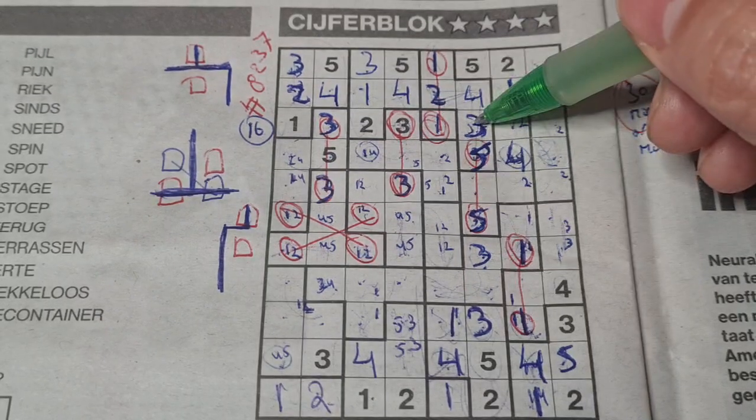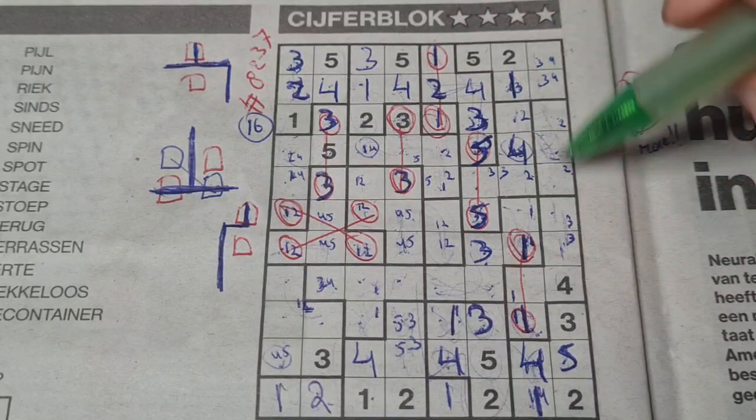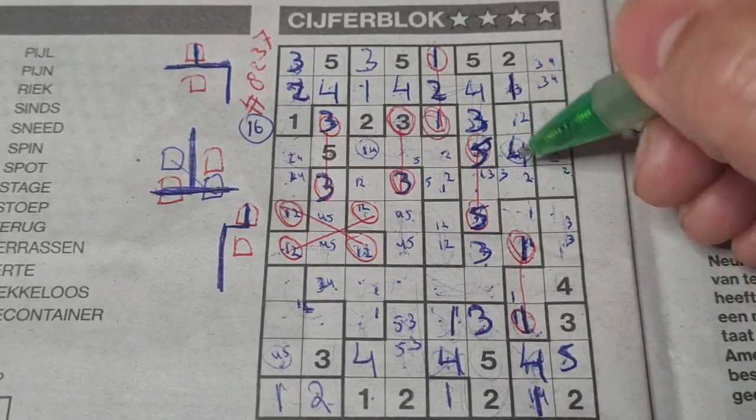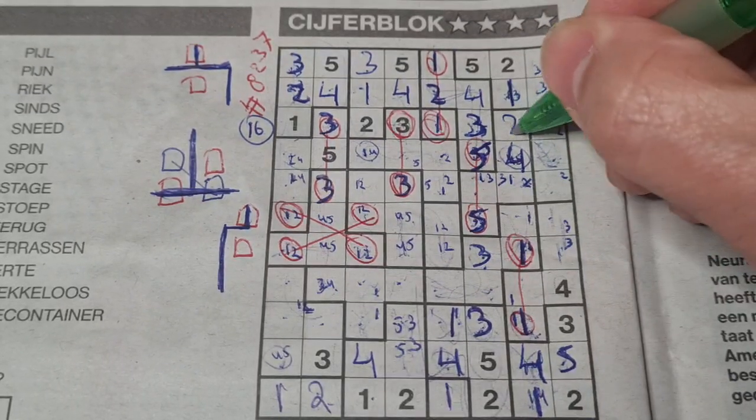This box can be a 3. So the 3 could be here, could be there. And I need a 1 here. Well, this box can be a 1. So the 1 goes together with the 3 as a pair. So I've eliminated here the 2. So the 2 goes there.